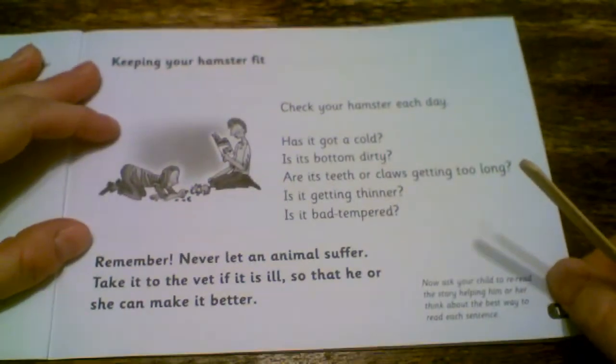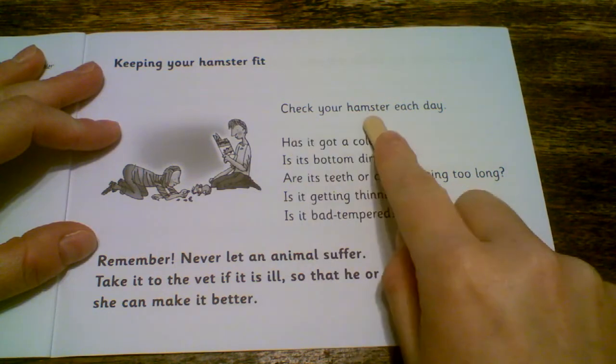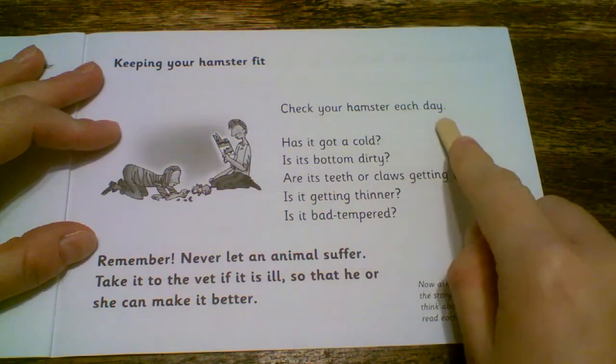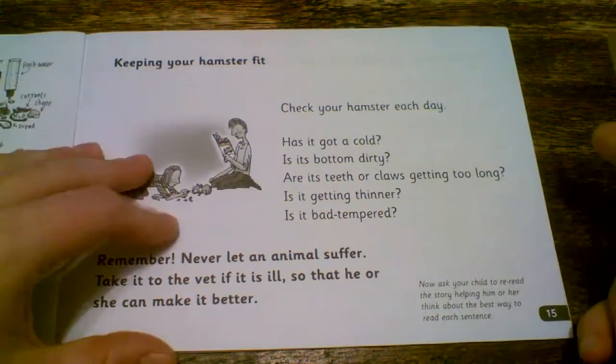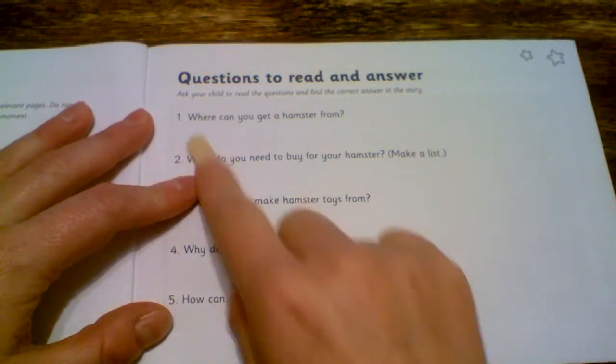But can you see where it says how often you should check your hamster? Have a good look. Have you found it? I found it here. Check your hamster each day. That's right. Okay, well done. We've answered all of these questions that told us what page to go to. The questions on the next page don't tell us what page to go to. We've got to think about that and decide for ourselves.